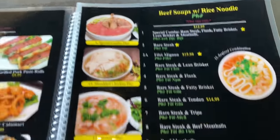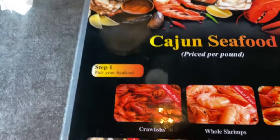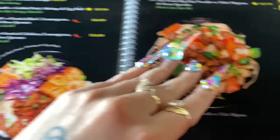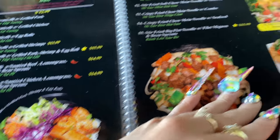They have your pho choices, okay? And then they also have hot pots. Over here, they have the Cajun seafood. So they have like seafood boil on top of having hot pot also. And some noodles and stuff like that. And then they have the fried noodles, you know, the regular Vietnamese stuff and fried rice and then some combination stuff. So the menu is pretty nice. Let's see how the food tastes.